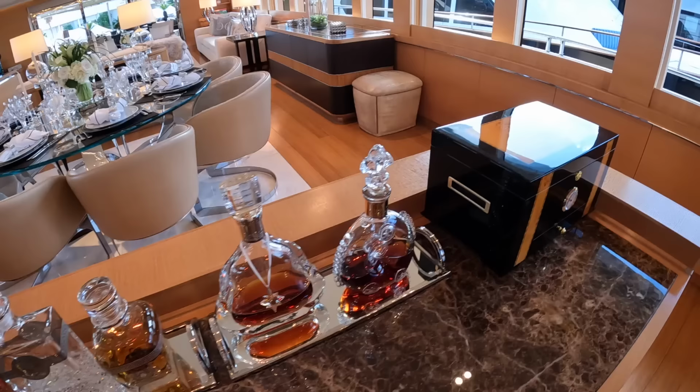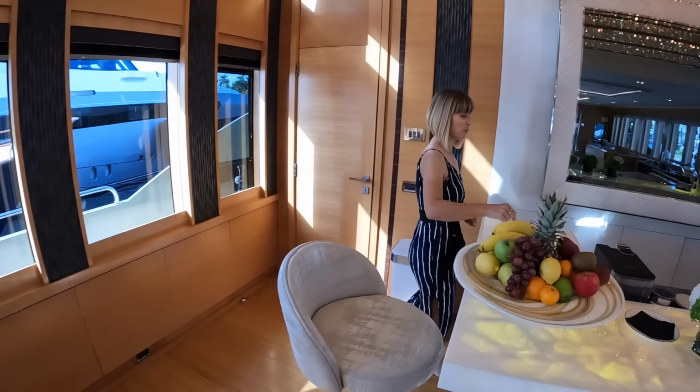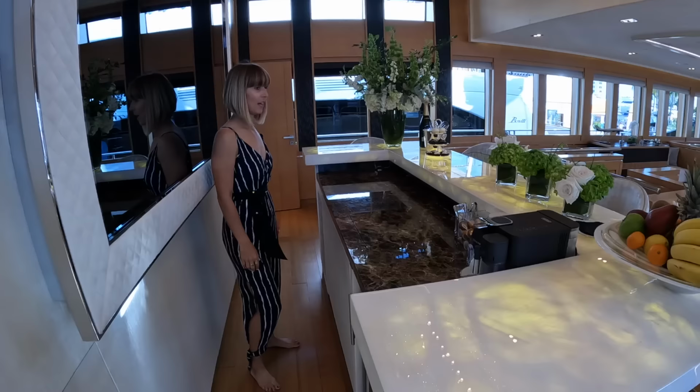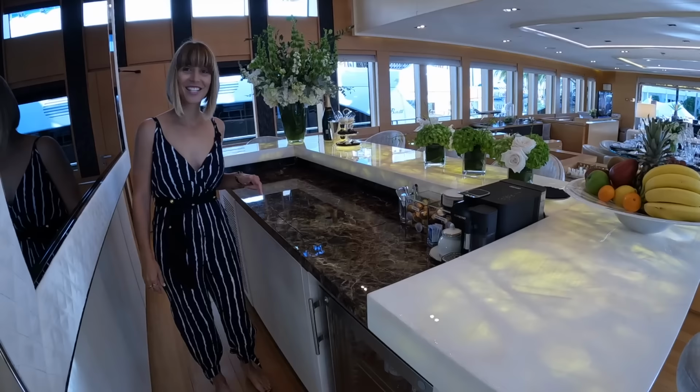All right, so now we're going to our bar, which is completely backlit. I love this bar setup. That's a TV. Is that a TV? Yeah, that's a TV. It's very unique. Yes, very. I have yet to see it on a yacht that's set up like this. Oh, hi. That's convenient.